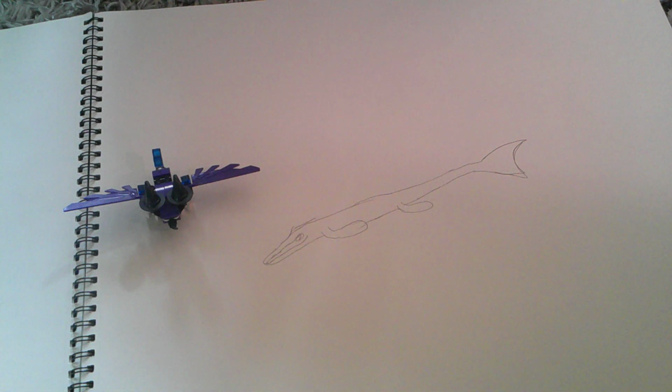I haven't really gotten a chance to look for it in the book. Let me just grab it real quick. Got it. Now I just move on to this one. Let me just move on to this. Here we go. Ocean-going crocodile.